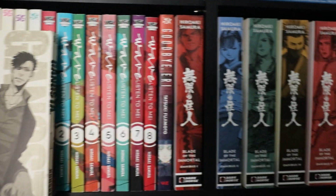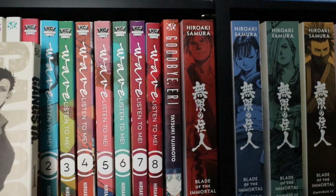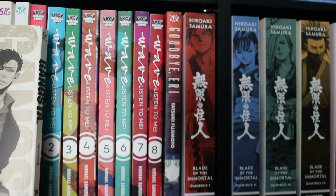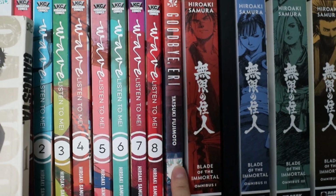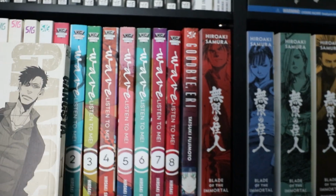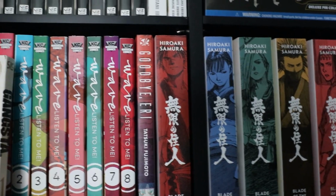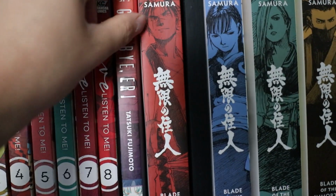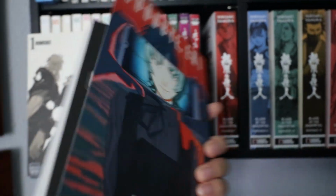And a little weird to separate it, but let me go over real quick. This is Goodbye Eri by Tatsuki Fujimoto. And yeah, I said I don't really like collecting stuff I could read on the Shonen Jump app, but I love Goodbye Eri so much that I had to get it, especially since I want people in my life to read Goodbye Eri, and they don't like reading stuff online, so now they have no excuse when I give them this and say, hey, read it. It's just a one shot, check it out.